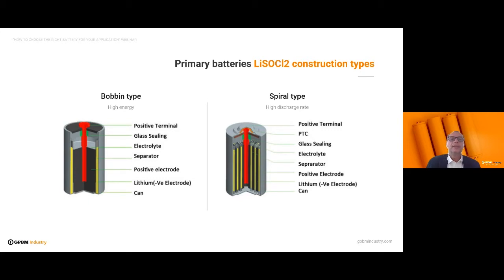cell. That means that the bobbin type has the high energy. Usually, if I'm taking the lithium chloride, you probably have something around 17 amps or 19 amps available as energy. But on the other side, the capacity, high energy, is extremely positive, but the continuous current has to be much lower, maximum 250 milliamps.